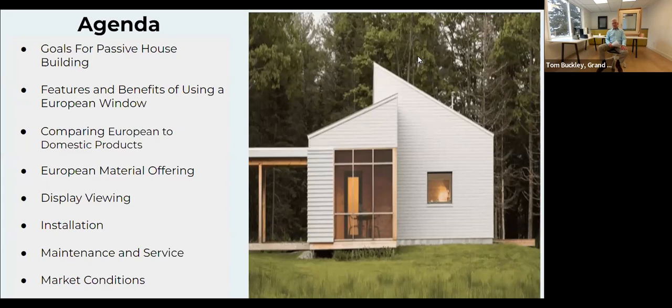We need products that are long lasting, durable, serviceable, and thermally efficient. They bring us that sense of comfort that we're all looking for. They're sustainable and affordable. So those are our goals in bringing you windows from Europe. The number one thing we look for is thermal performance.